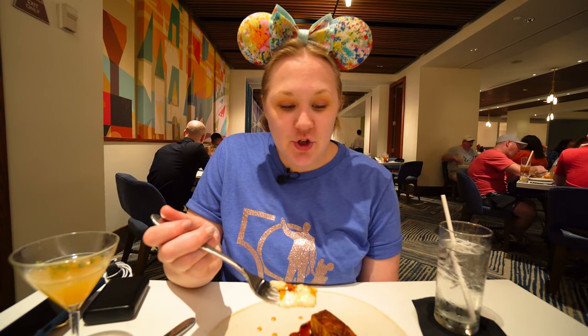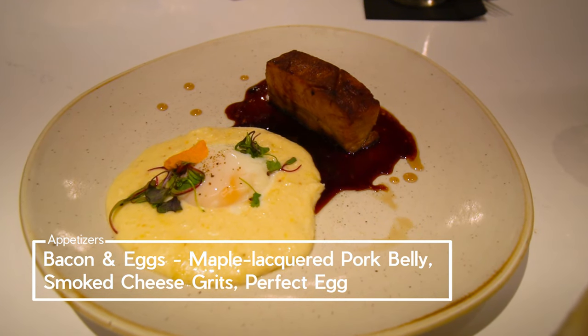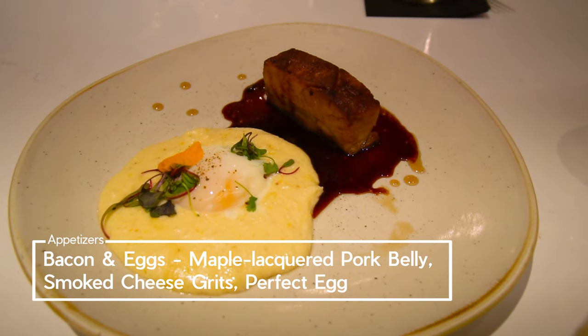Okay, our second appetizer just got here. We got the bacon and eggs, which our waiter said is the best thing on the menu. It's pork belly, and then there's an egg with some cheesy grits. So I'm trying the egg and grits part first, and Mark Allen will try the pork belly here in a sec.